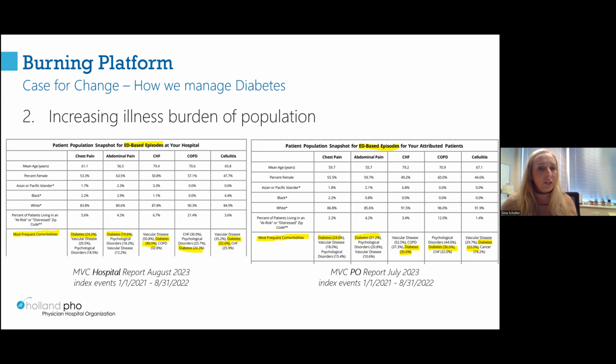These don't show an increasing prevalence of diabetes, though we all have agreed and know that to be true. What this shows is a snapshot of our patients who are presenting to the emergency room from each of these views, what the prevalence of diabetes looks like, as well as what the other comorbidities of this population might be. We're consistently seeing diabetes across all of these categories and at a pretty high frequency. It indicates that we have to be concerned about this population and the impact of this disease process on our overall patient population.